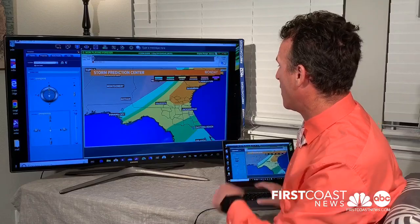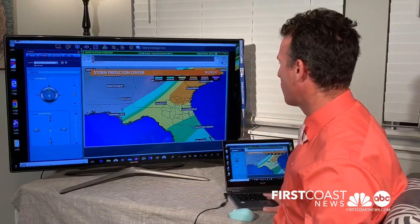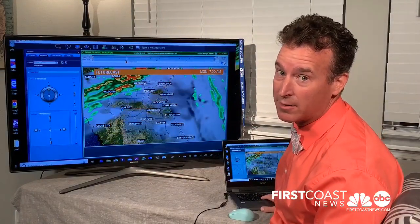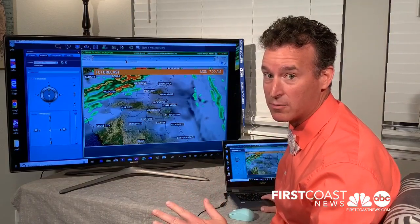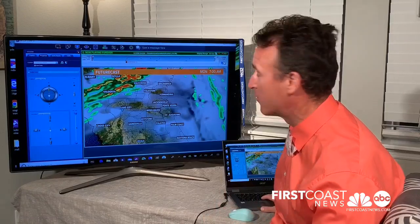Check it out. The yellow and the orange, especially the orange area, that's your highest risk of severe weather this morning. And that would include damaging wind gusts, hail, even some isolated tornadoes. Further south in Duval, we're in a tornado watch, so yes, we've got to keep our guard up for that. But our main threat's 40 to 60 mile per hour straight line wind gusts.